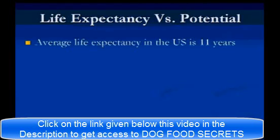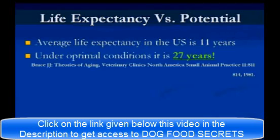Do you need more evidence commercial dog food is cutting the lives of our dogs short? What do you think is the average lifespan of a dog in the US? It's 11 years. What do you think is the potential lifespan of a dog? 15 years, 16, 17, 18 years? Under optimal conditions, it's 27 years.